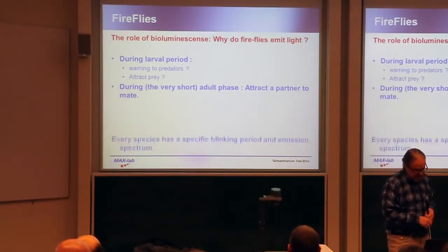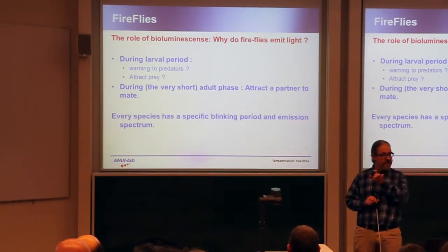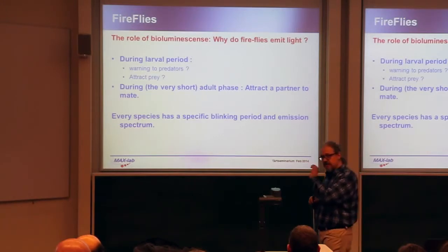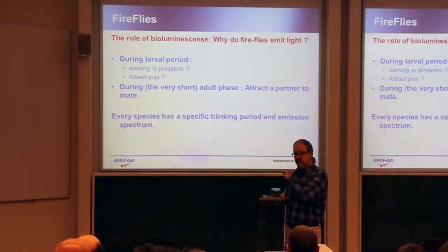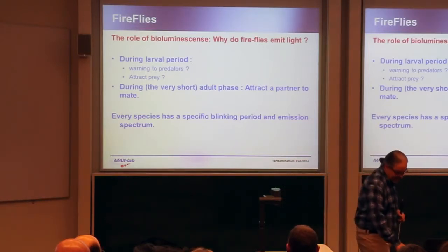It's also interesting to note that every species of firefly has its own blinking period, its own emission spectrum. So it emits that particular type of light of that species, so they can recognize each other. So they won't be fussing around with somebody else's insect.